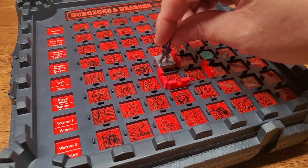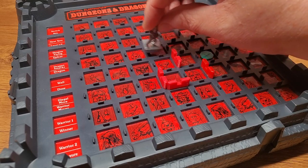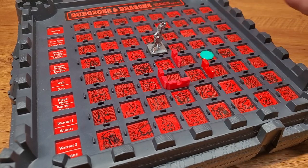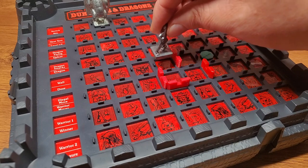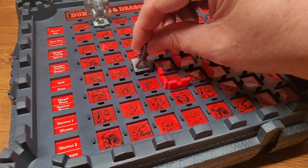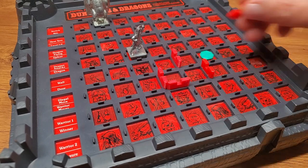Now the trick is, you don't know exactly where he is, so you've got to kind of guess and triangulate where he might be based on where you exposed him and how many moves he's had. You have to kind of operate in the dark, and it can be pretty scary when you bump into the dragon and he makes that attack noise unexpectedly when you thought he was several spaces away.